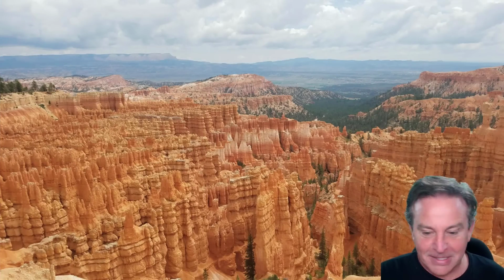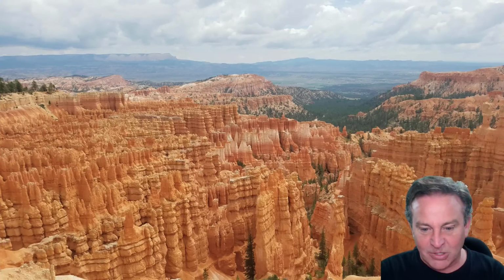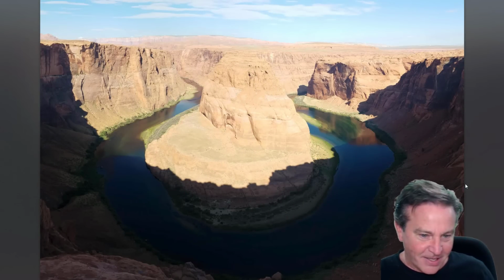Get to go down into the canyons and hike through them all. Believe it or not, there's a name for almost every single one of them. Just beautiful countryside. Absolutely neat. And it's a good opportunity for some real photos. This one's a little bit blown out, but it's an iconic photo.